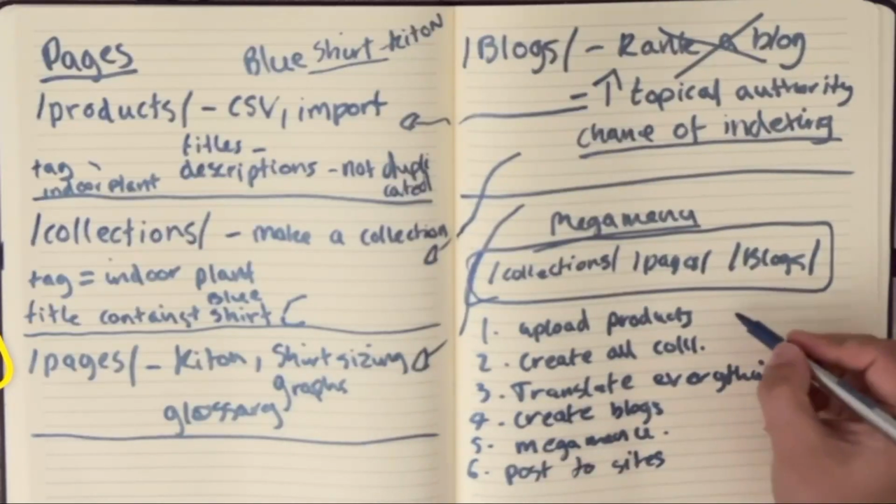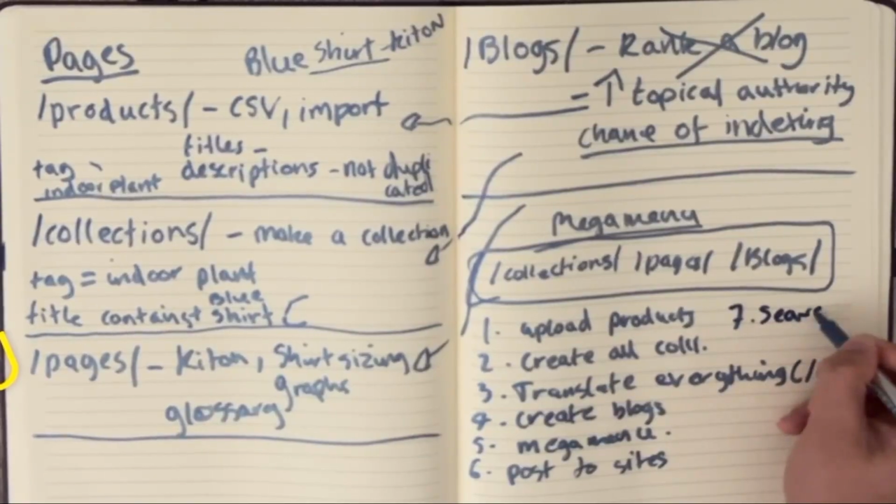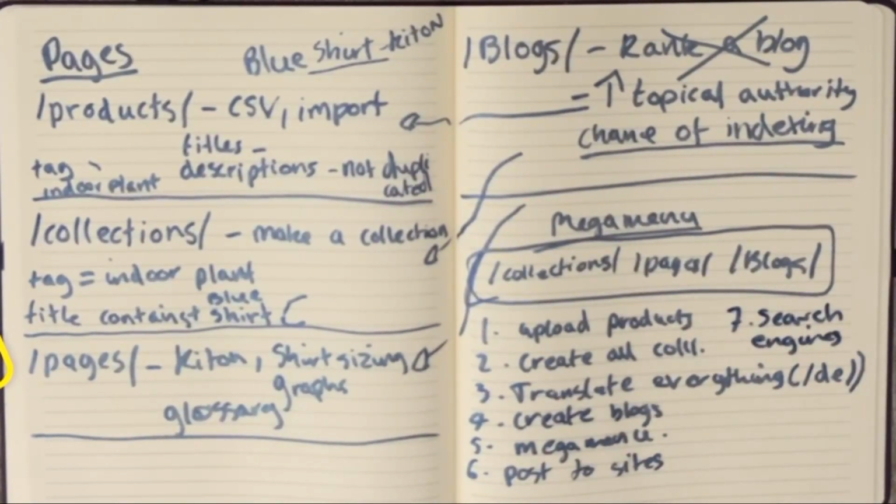And then finally, here, other search engines. There's not just Google. Google will do this automatically, but you need to add yourselves to Bing, Yandex if you're in Russia. You know, if you're selling in Korea, you need to be on Naver. There are loads of different search engines all across the world. There's not just Google. So add yourselves to other search engines as well.